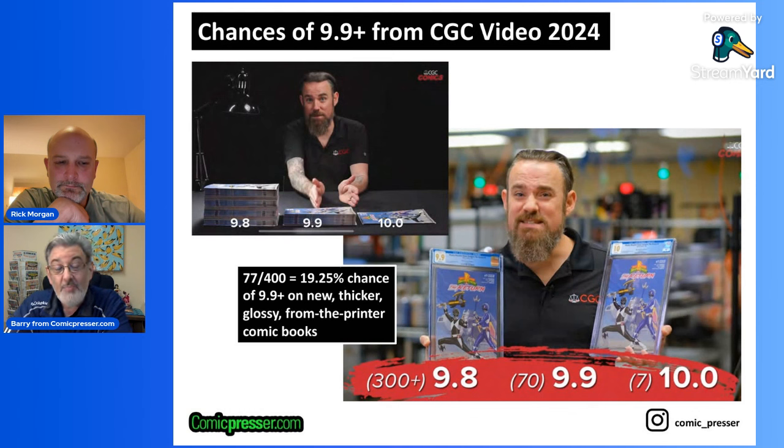That's almost a 20% chance, 19.25% chance of 9.9 above. That's a big number. That's double digit. I mean, you would take an 8% return on your money if you didn't have to do too much. If all you had to do was grab boxes of books off a printing press that you're standing next to and start throwing them to CGC, and then you have a 20% chance of getting these ridiculous things.